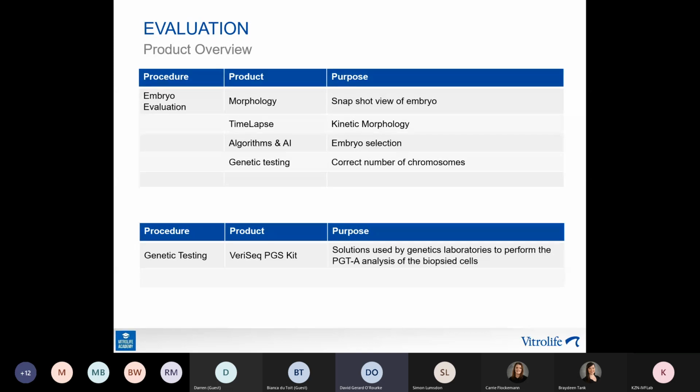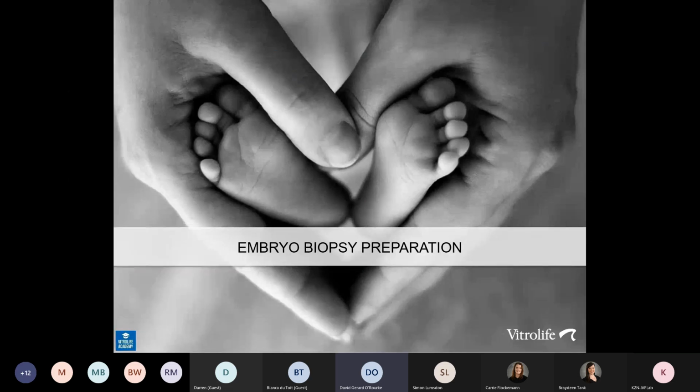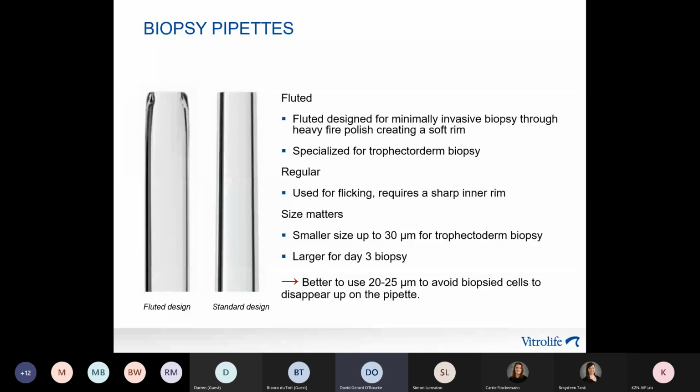So when preparing for a biopsy, there's many aspects that we need to consider. First of all, being the biopsy pipette that we choose to use. There are two main types of biopsy pipette, a fluted design or a standard design. A fluted design is done to create a minimally invasive technique where the sides of the biopsy pipette don't damage the trophectoderm cells.